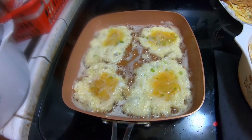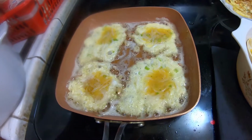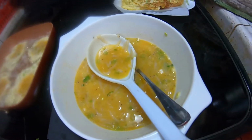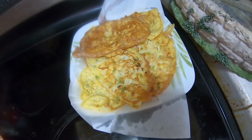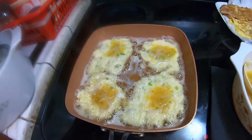So, this is my omelette. I mean, okoy. This is okoy. Still cooking. Manoy Oji makes a big okoy. I mean, the sizes are supposed to be like this.